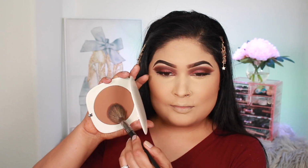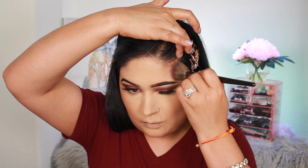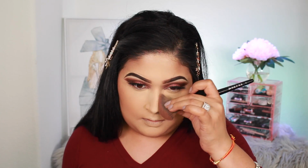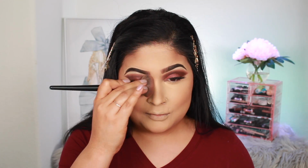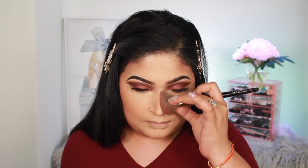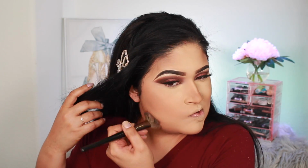For contour, I'm just going to take my Marc Jacobs Tantric Bronzer, which is a little bit more on the cool side, which is why it's perfect for a natural contour. I'm going to take that onto a Morphe angled brush and contour wherever I want to. As you can see, I totally avoid putting any bronzer or contour product onto the center of my forehead because I want to elongate my face, not have it look shortened. And I also didn't do cream contour today, which was a good change. I like to switch things around now and then.